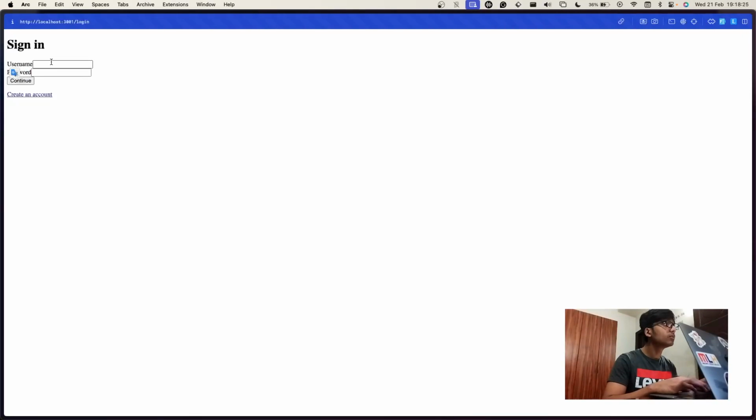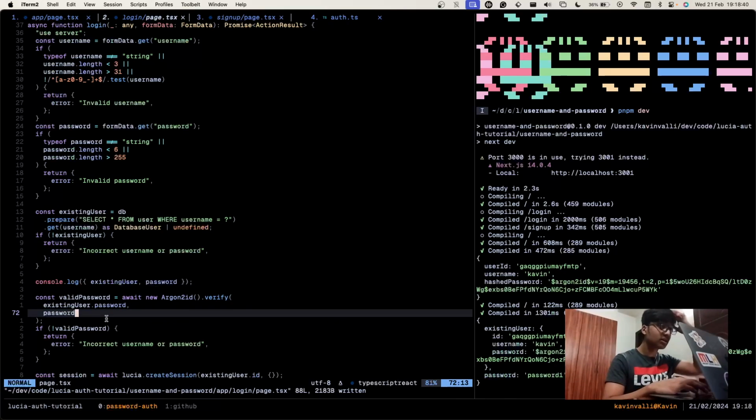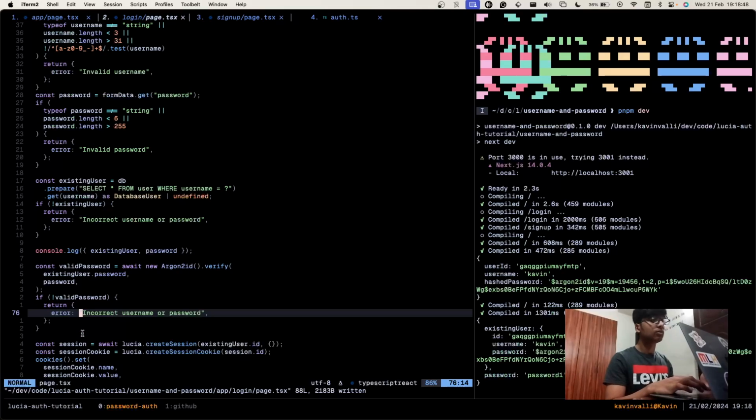So if I sign out and then do a login, I'll put in an incorrect password. So it just said the existing user has this password. So it basically compares these two passwords, existing user dot password and the password to check, to see if the verification is correct. And then it basically says yes, it is correct, or no, it is not correct. Then it logs in or doesn't log in.